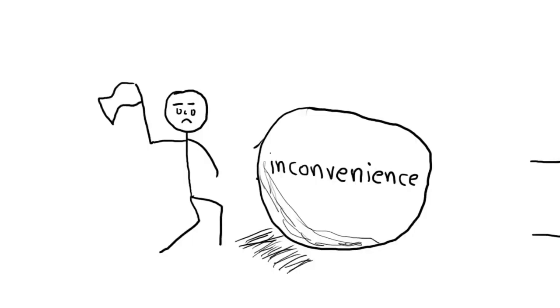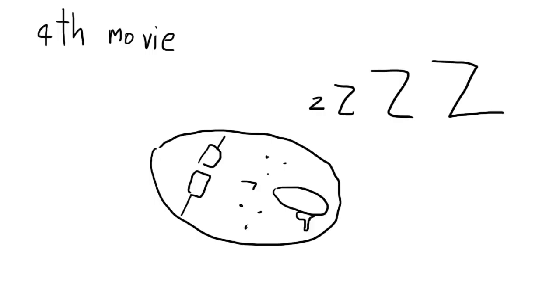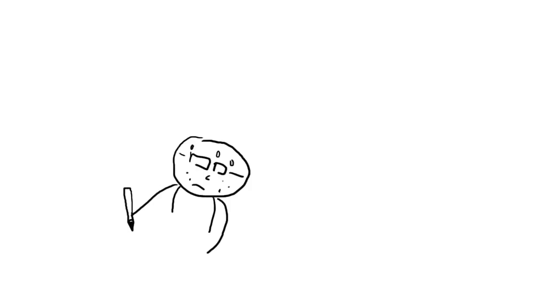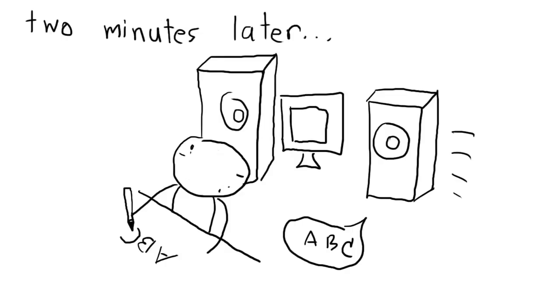But how do I know this? Well, I know this because I have made the same mistake. I have tried several methods that were inconvenient, like watching the same movie twice, with subtitles first and then without subtitles. That was so boring, so I quit after the fourth movie. I also tried listening and then writing down what I heard, but that was too much work and I was too busy. So let's take this back to you.